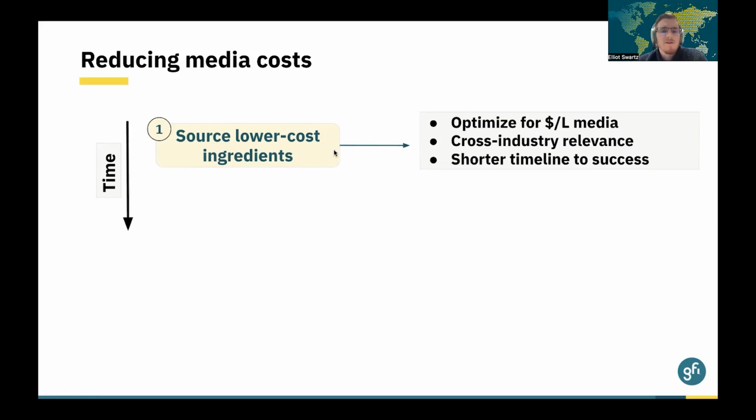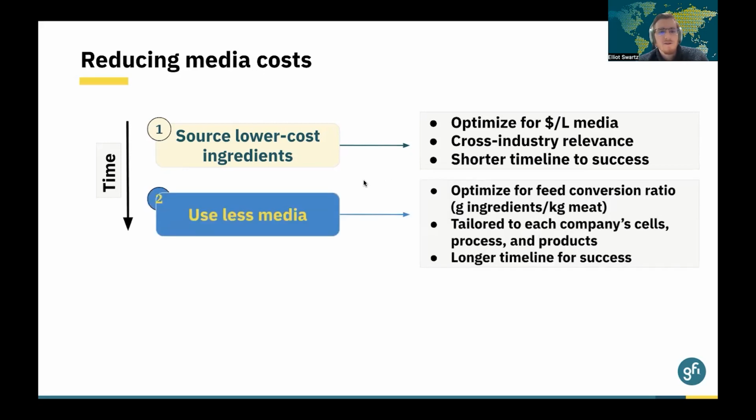And what's nice about sourcing lower cost ingredients is that many of the ingredients that are used in cell culture media are really going to be used by everyone. And so by sourcing a lower cost ingredient, there's a lot of cross-industry relevance where you can help really everyone lower costs across the industry rather than just a single company. And as I'll discuss in coming slides, we think that you can have success in sourcing lower cost ingredients on a pretty short timeline. Now, what I think is often missed in the discussion of media cost reduction is that this is really only half of the story.